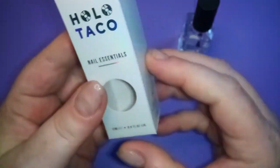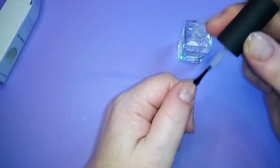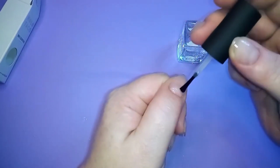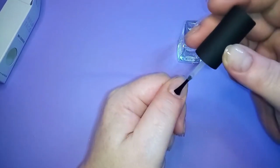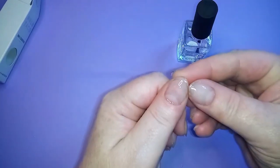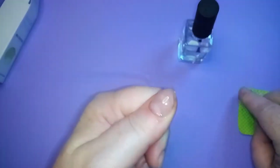All right, so the thing with Halo Taco Peely base coat is you don't need much. Really, I saturated it, flooded my nail wells. You can see I kind of hesitate, like, oh, it just went everywhere. I had to wipe some off and start again. This is supposed to be acetone free. I'm not supposed to be doing a lot of harsh chemicals, and this is considered a harsh chemical, so certainly don't let it dry to your skin. So yeah, I had flooding going on.